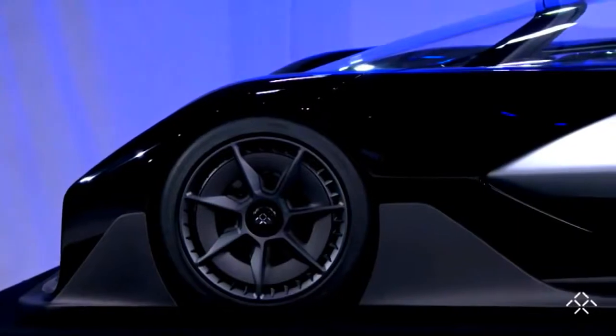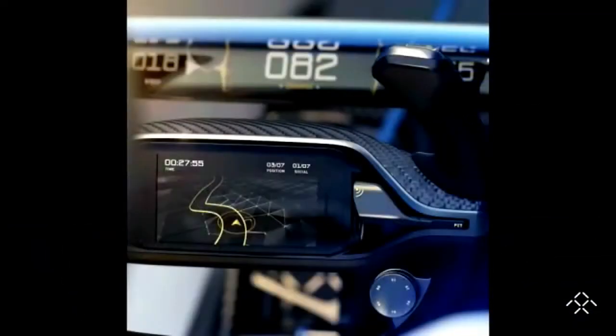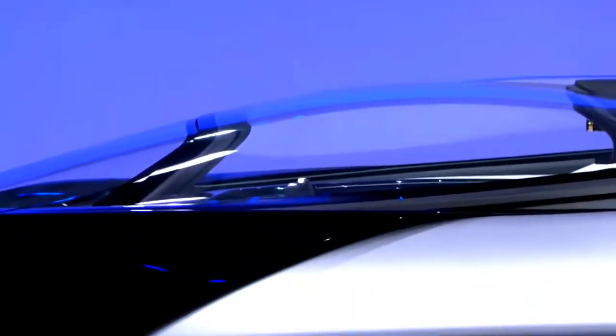A smartphone is actually docked in the steering wheel, allowing the driver to access information, control secondary functions, view live images, track their position, all without having to learn a new control language. Now, let's take a look at the exterior.